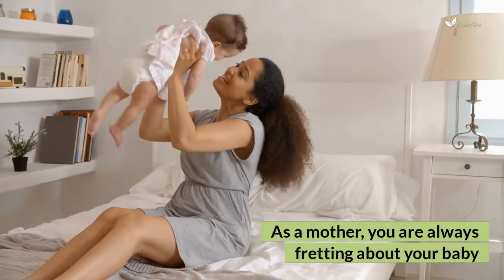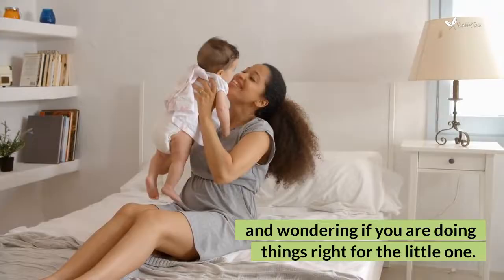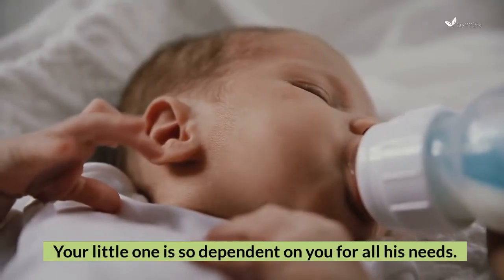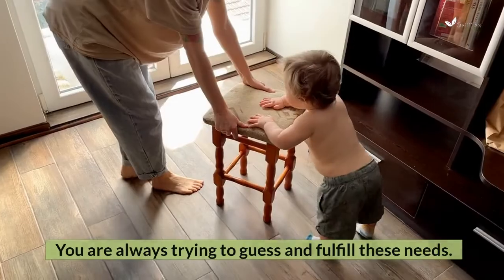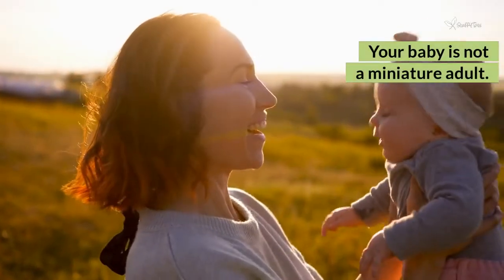As a mother, you are always fretting about your baby and wondering if you are doing things right for the little one. Quite rightfully so. Your little one is so dependent on you for all his needs. He is unable to speak and convey what is needed. You are always trying to guess and fulfill these needs. Your baby is not a miniature adult.